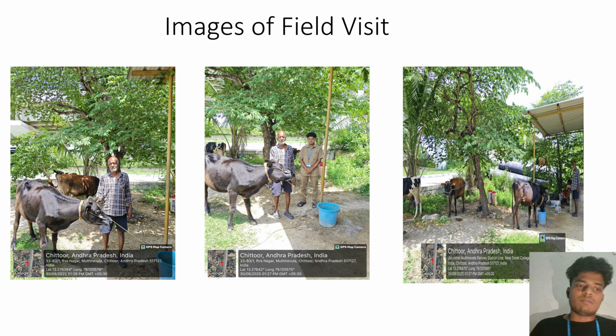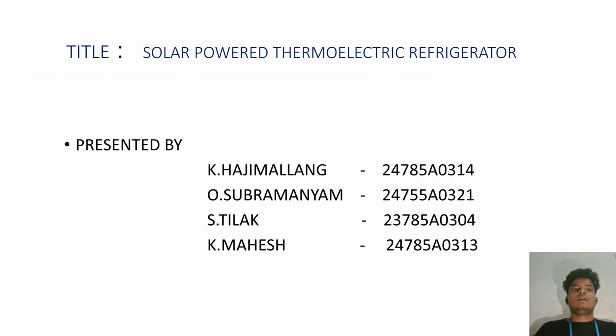These are the images of the field visit. He is Mr. Venkateshwar Lugaru, who has 12 cattle in his farm. This is his farm setup, which is located in Mithurevola.